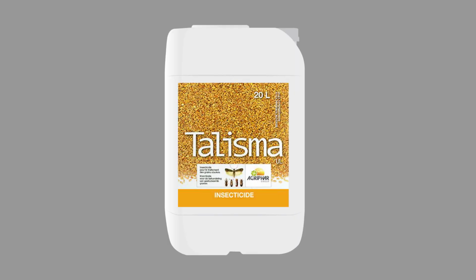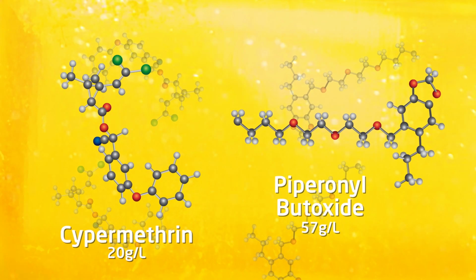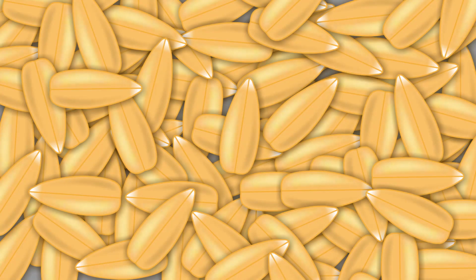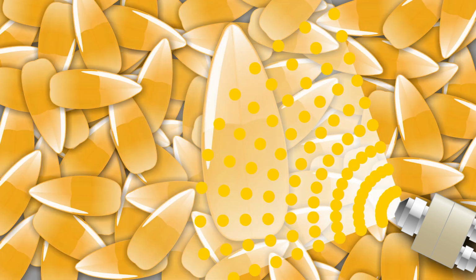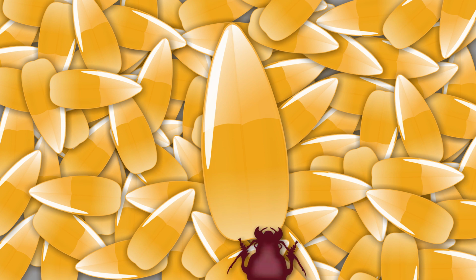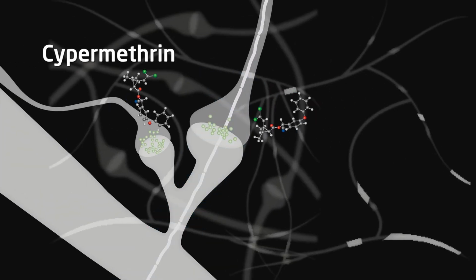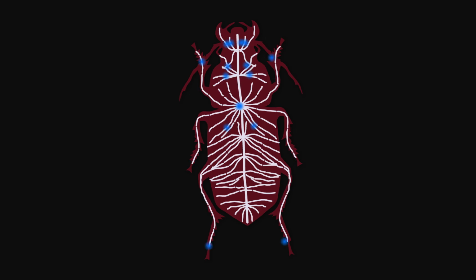TALISMA UL combines the action of cypermethrin and piperonyl butoxide, solubilized in an ester of vegetable oil phase, which ensures TALISMA UL high-performance coverage of the grain. Cypermethrin is a long-term protection insecticide which acts by contact and ingestion by targeting the nervous system of the pests and interfering with the voltage-gated sodium channel.